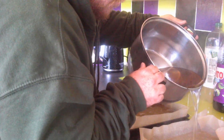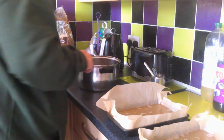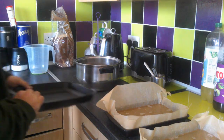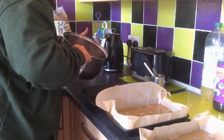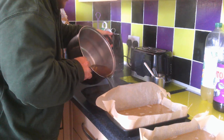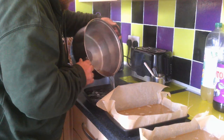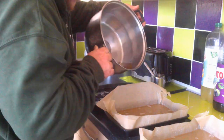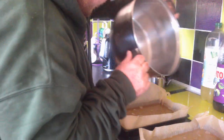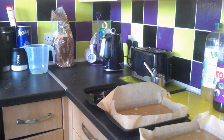Started to fold over the paper, so I had to move that. It was really molten hot. So pour some more in there like that. A bit more, and then we get another tin. Did I get another tin straight away? There we go. I'm just going to pour that one straight in there without any baking sheets.